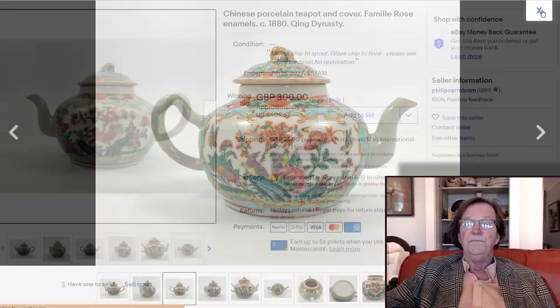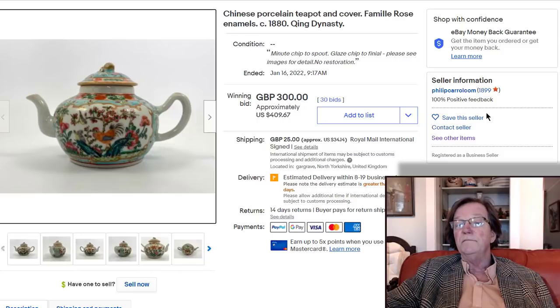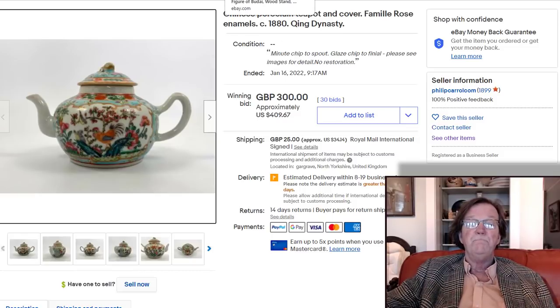Good looking pot. And it ended up doing pretty well. It had a minute chip to the spout, it says here. I couldn't see it. It must be really minute. But it sold for $409 US. Philip Carroll, Phil, actually, we've had him before. He's over in the UK. Had it, and it did fine. Nice looking teapot.